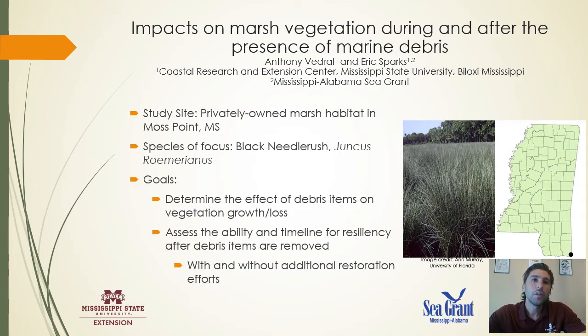The goals of the study are the following. One, to determine how debris items affect vegetation growth during their presence. And then two, to assess the ability and timeline for resiliency of Juncus after the debris is removed. And that will allow us to make a comparison between resilience of plots that are left on their own to grow back versus plots that are manually replanted with new plants.